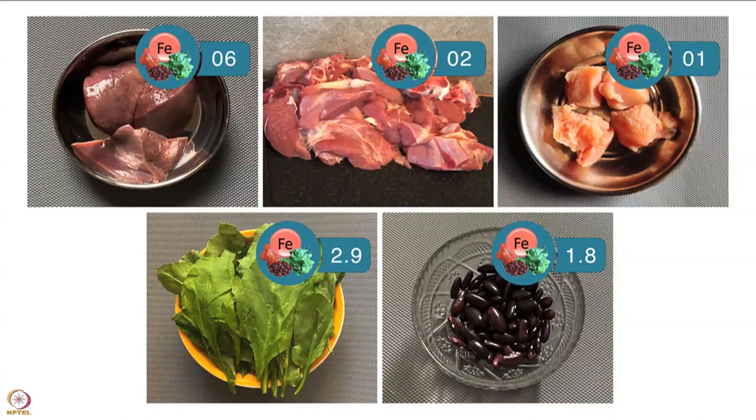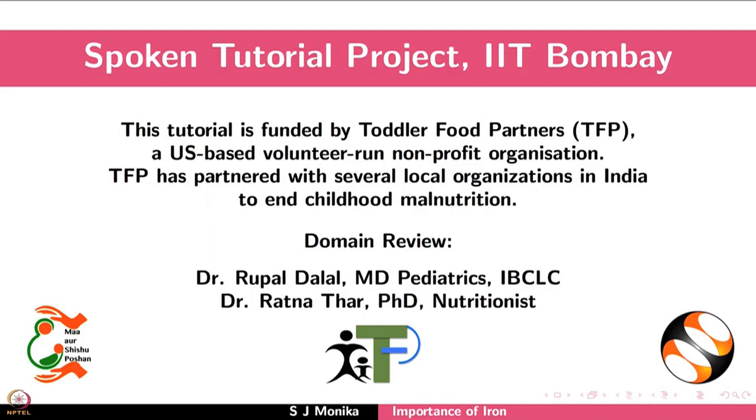Include these foods in your daily diet for good health. This brings us to the end of this tutorial.